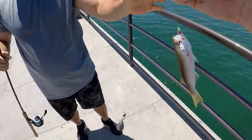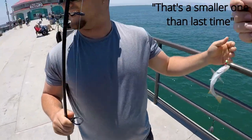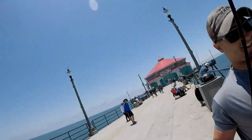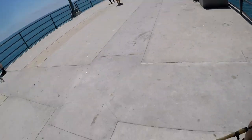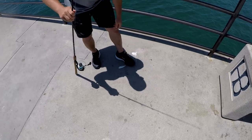There we go. This is what? Fish number 4 for Big Worm Herm. Smaller one than last time. I know. I know, right? Quit looking. Quit making fun of us. People haggling us about our tiny guppies.